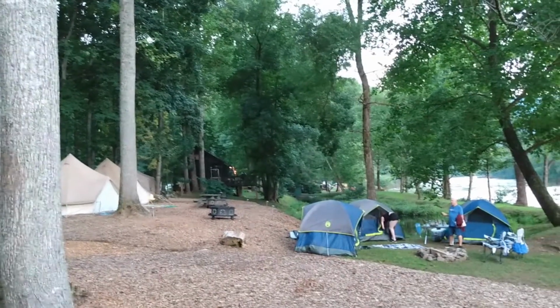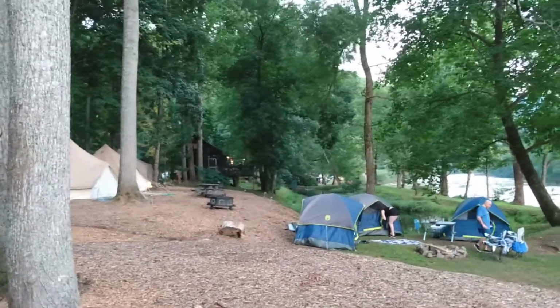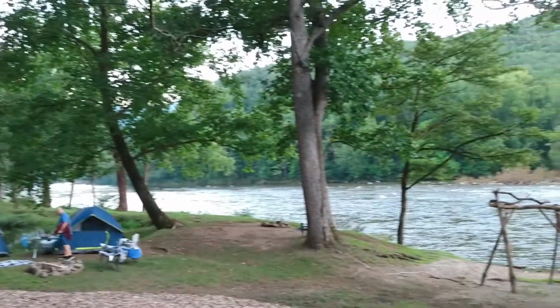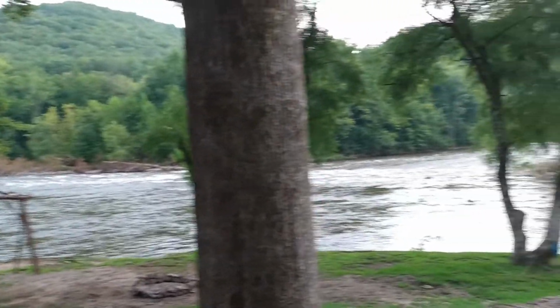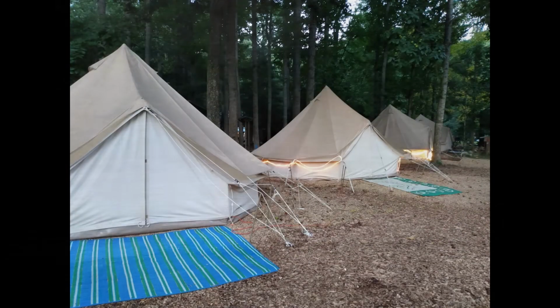So way back there behind the tents, you can see some other campers over there. That's another campground that is called Nolichucky Gorge Campground. So I just wanted to show you this. It's a pretty cool place to come. And they do have, like I said, live music here on weekends. So I'll get some pictures and put them at the end here. Just wanted to share this with you.